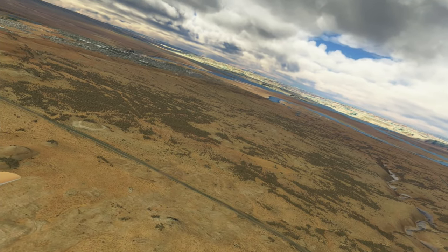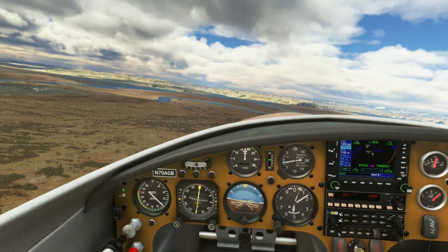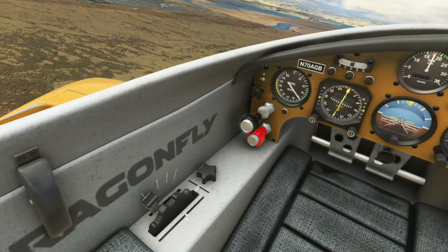All right, so there's the airport, and there's Lake Powell, I believe it's called. Could be wrong. It's been forever since I've been down here. Ironically, the last time I was down here was in the Tomcattery Across the USA series.